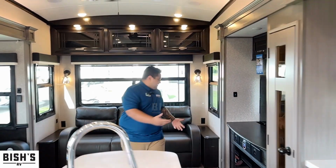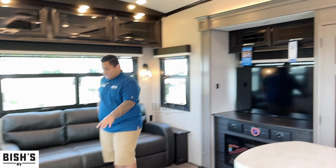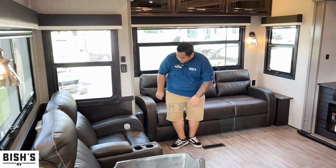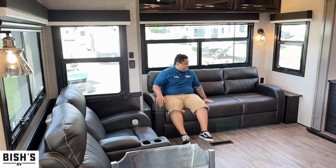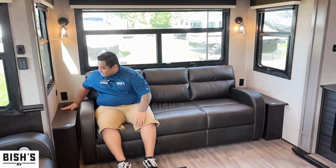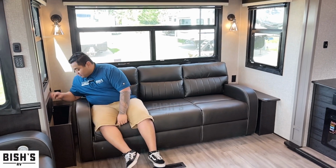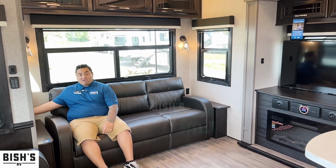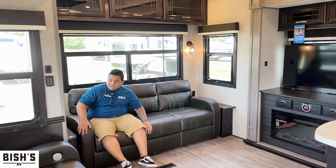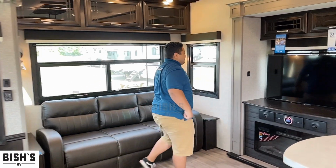In the back here is the entertainment room. We got 2 theater seats, the nice Stacy Stewart collection there. You also got this nice long sofa here with some nightstands on the side, and these do open for more storage. So if you wanted to put more stuff back there, or if you wanted to charge your phones, tablets, or anything like that, you got USB ports and 110 plugins.